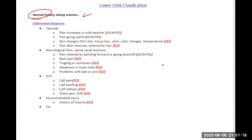And here we have to exclude a few things. So lower limb claudication can be due to a spinal problem or it can be due to a vascular problem, okay? And in red here, I added where we're going to ask each question. So here in exacerbating factors, we're going to ask if the pain increases in cold weather or not. So that's a sign of vascular problems. Does the pain increase while going uphill? Or does it decrease while going uphill? So you kind of differentiate between a vascular claudication and a neuroclaudication, okay?